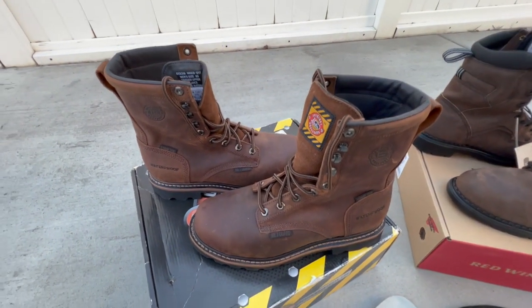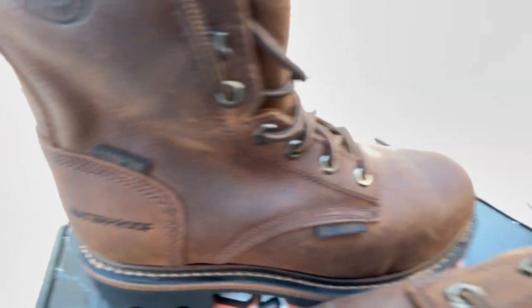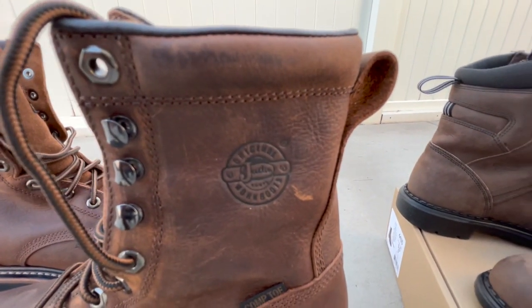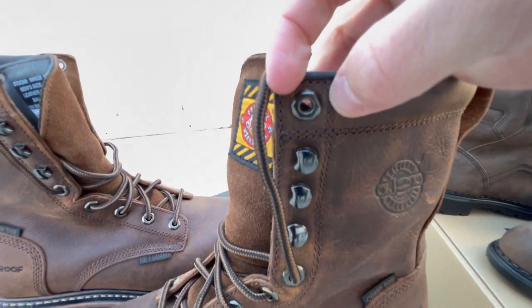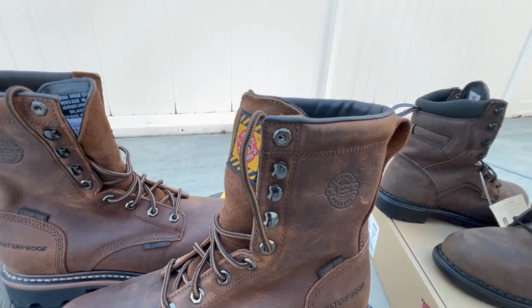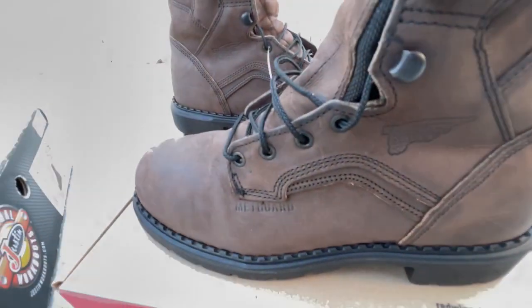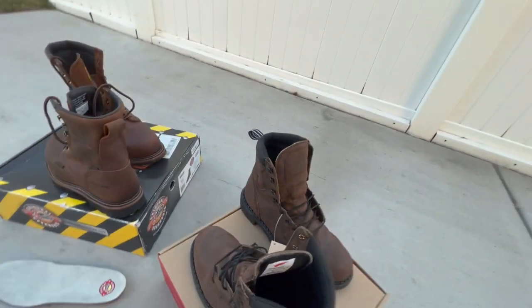And quality. So you can see again, here's the comp toe, met guard, waterproof. There's that Justin symbol. I'm interested why they have this pass-through eyelet at the top of the boot instead of a hook. I'm going to dink around with it, see if I can figure out if it makes cinching it up easier. These are the Red Wings up close, so yeah, met guard, got your Red Wing logo there.